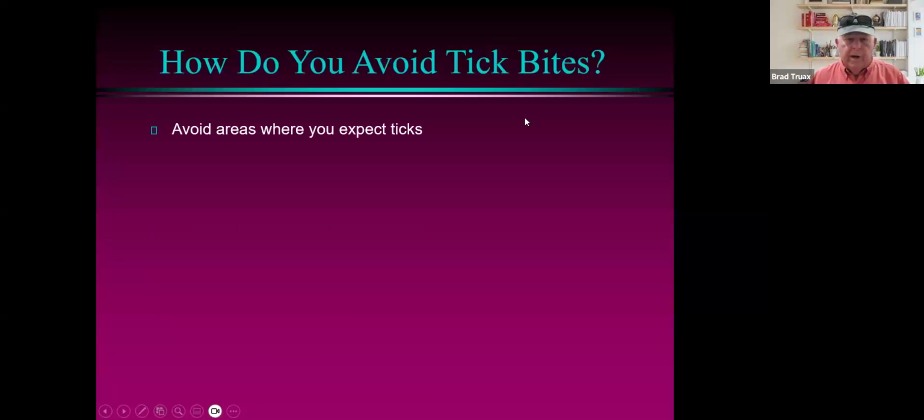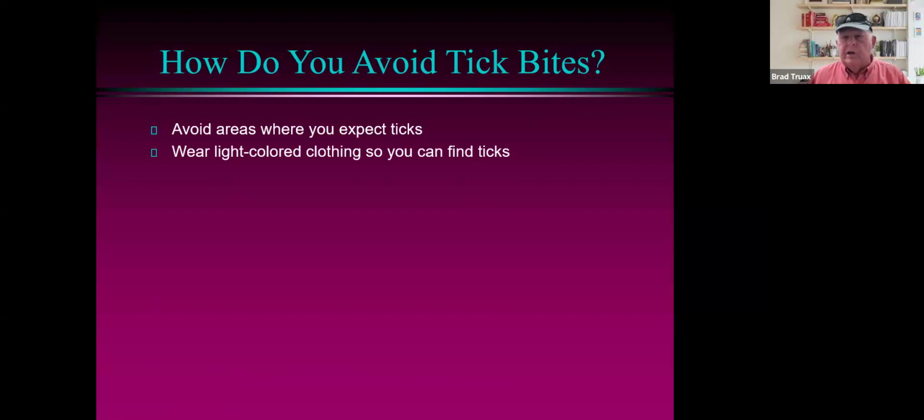So how do you avoid tick bites? Well, first of all, if you can avoid areas where you expect ticks, you can do so. But again, here at Eastman, we like to go in areas where ticks may be present. So they may be present on our hiking trails. They may be present on the areas adjacent to the golf course. So you should wear light-colored clothing so that you can easily find the ticks. There's nothing magic about light-colored clothing and attraction of ticks. It's just much easier for you to spot them if you're wearing light-colored clothing.